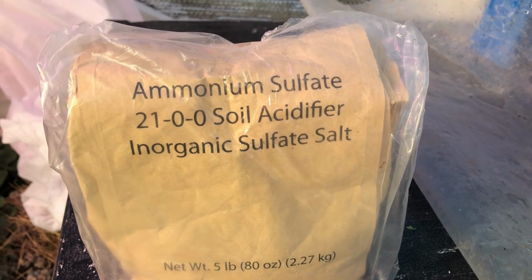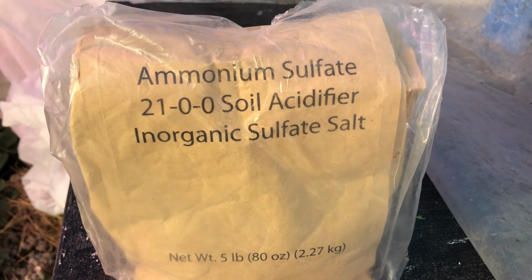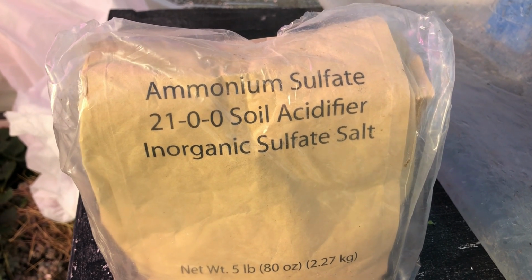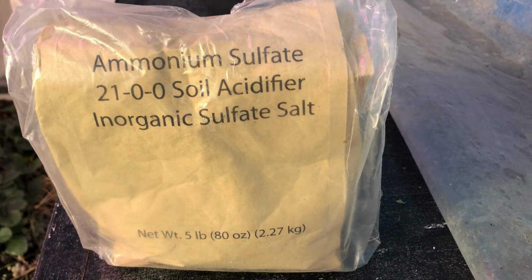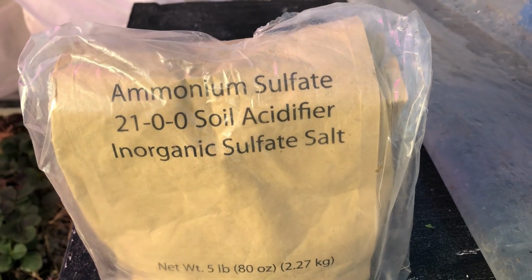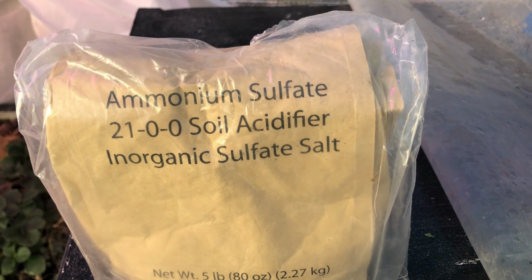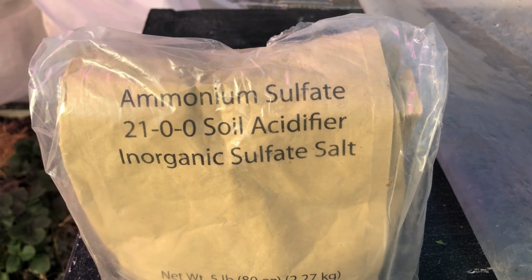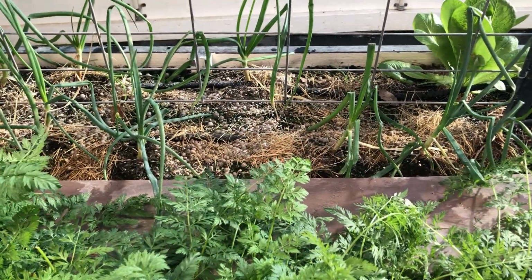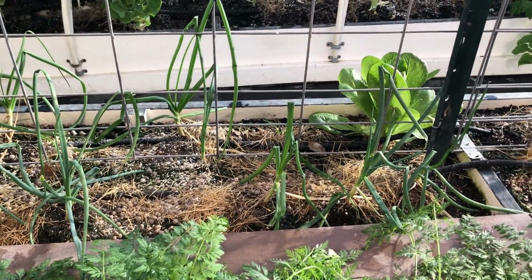So I have some ammonium sulfate. It's 21-0-0. It's a soil acidifier, and I'm going to be putting this on the onions. They haven't really been fertilized in a couple of weeks. So I'm going to go ahead and throw some ammonium sulfate to them. Even though they look good, we're going to go ahead and get some fertilizer to them.